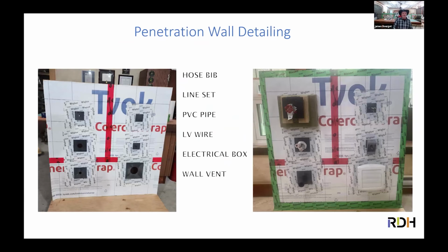So we built a penetration wall, because you have to imagine, where does air leakage take place? In the middle of the wall? No. At an interface or penetration. So why not build a wall with a whole bunch of different penetrations, to see what I can do to seal up each one, well, not each type, but a wide variety of different penetrations.